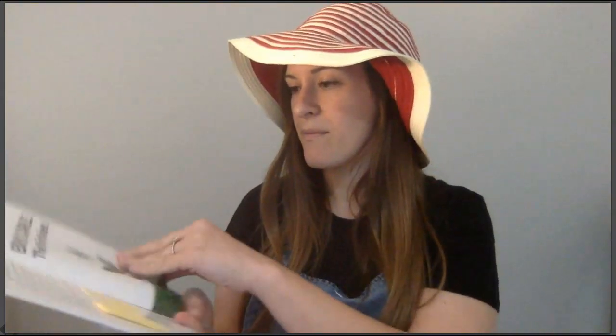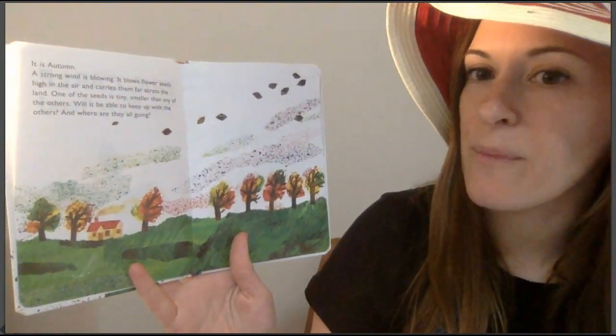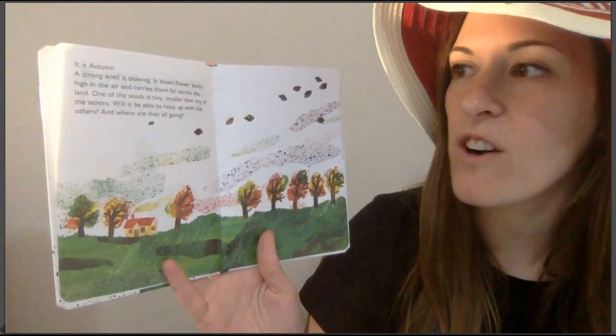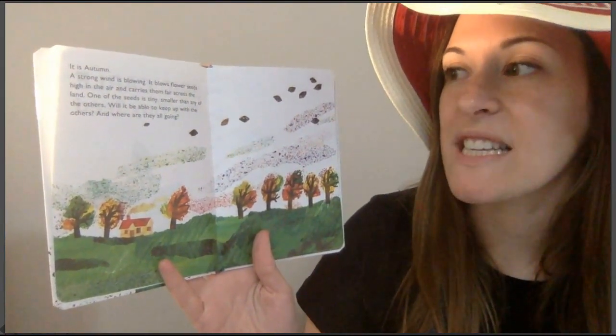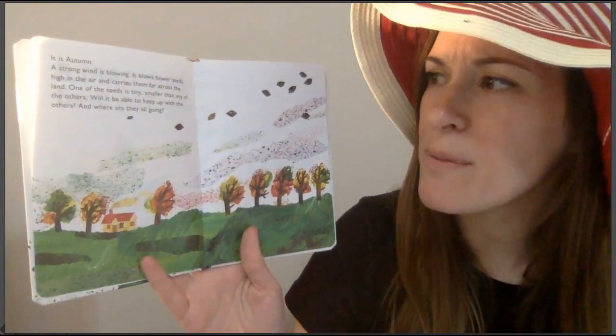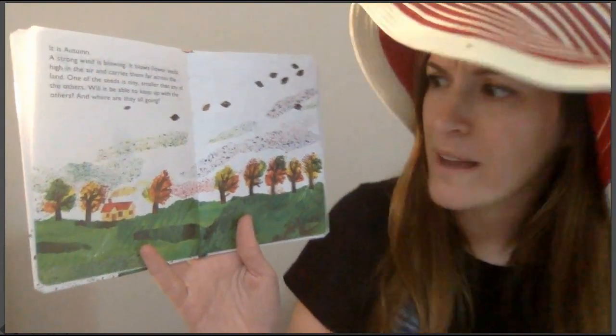This book is called The Tiny Seed by Eric Carle. It is autumn. A strong wind is blowing. It blows flower seeds high in the air and carries them far across the land. One of the seeds is tiny, smaller than any of the others. Will it be able to keep going with all the others? And where are they all going?